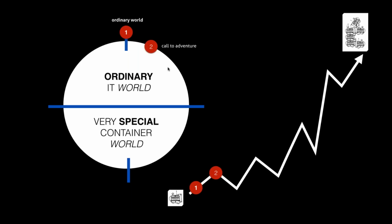So if you translate to the ordinary IT, well, probably your coworker comes by your desk and says, "Yeah, I went to this great conference and we're all talking containers, and we should use the containers, Docker, Kubernetes, microservices. We have to go cloud native, all that stuff." And you're like, okay. So how are we going to do this?